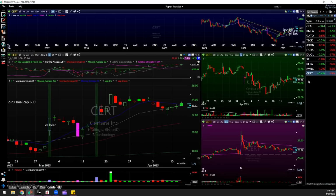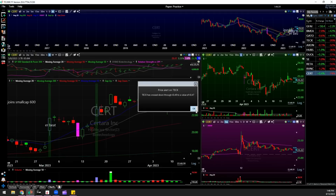On the other hand, let's take a look at something that has red relative volume. So this means the stock is trading very little volume today compared to what it usually trades.